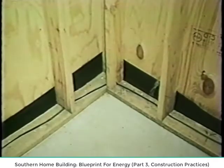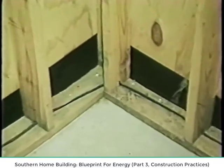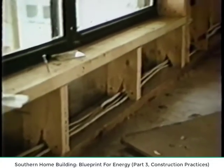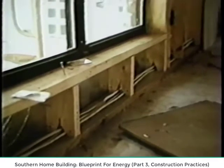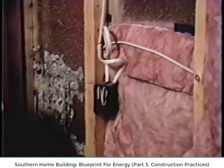An alternative to fitting insulation around wires is to run the wires along the bottom plate of the wall. The insulation rests on the top of the wires. This technique can be used in 2x6 walls and in non-load-bearing 2x4 walls. For maximum energy efficiency, insulation should also be placed behind utility boxes.